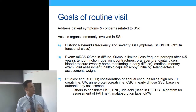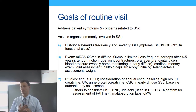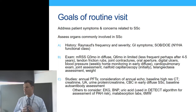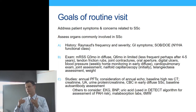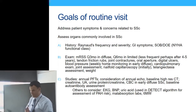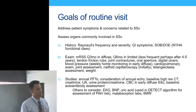BNP and uric acid are up here because there are some algorithms out there about how to screen for pulmonary hypertension. And the DETECT paper, I think I have the reference on a future slide, was probably the best one that was done, and it's basically a step-by-step algorithm so that you can determine who needs to go to echo, and then based on those echo findings, who needs to go to a right heart catheterization. And 2 of the 6 parameters that they had were BNP level and uric acid. So sometimes we'll consider that if we're going to use the algorithm.